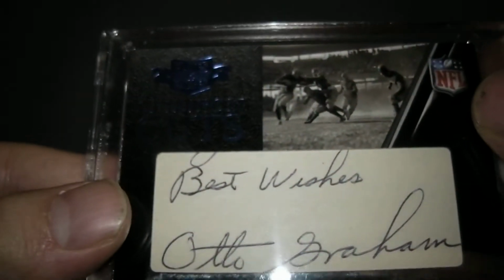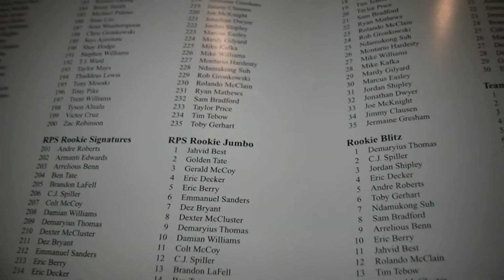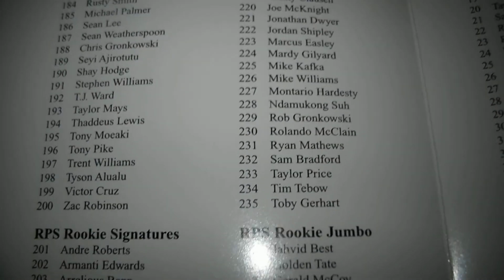Nice. What a night. Let's check this redemption. 233 is going to be almost Tebow. Taylor Price. And that will go to the Patriots. Alright, another awesome box.